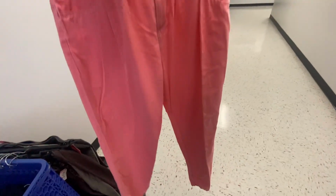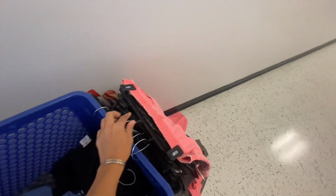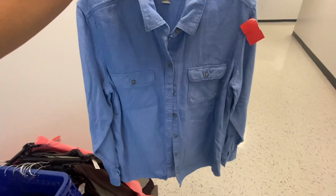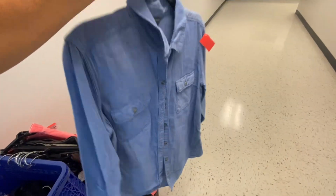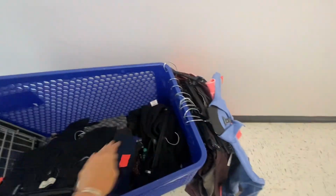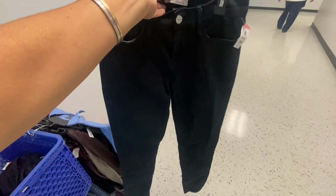I didn't even look these up. These are vintage Eddie Bauer, 80s bright neon, lightweight pants. I'm probably gonna use keywords on those and try to sell those for like 30 to 40. I didn't look this one up, but it's super soft. It's Eddie Bauer, and if it doesn't sell, I'm gonna keep it for myself. And another pair of the Frame denim, probably $20 on those.